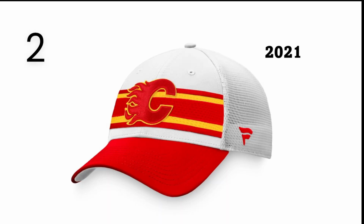So in second place, we have the 2021 hats, and generally I like these because of the design to it. I like the simplicity of the logo and the team colors right behind it, and I do like the mesh again. I just like the mesh because it adds a little bit extra to the hats and makes it more breathable as well, and it does look good. I definitely like that Fanatics logo on the side. It matches really well, especially this Flames hat. I think it looks really good. The bill and the underbill look good too. Just generally, it's a really nice hat in 2021.